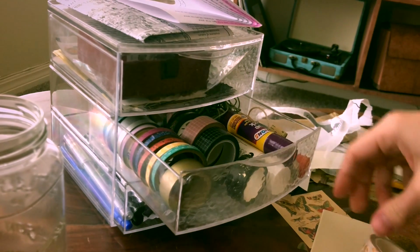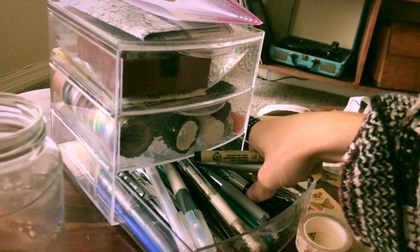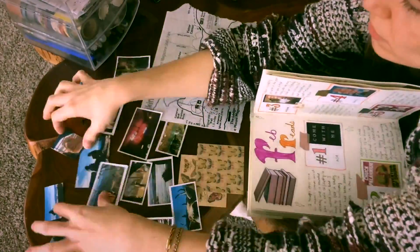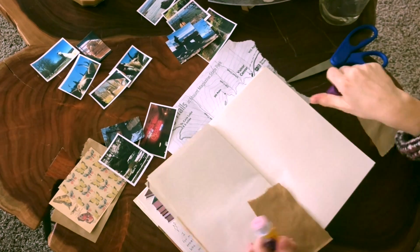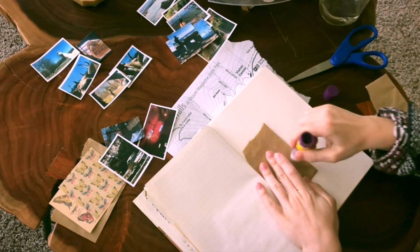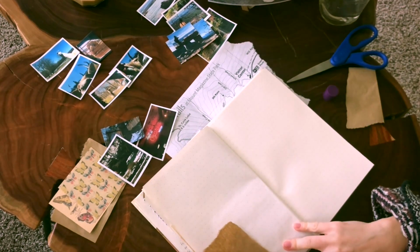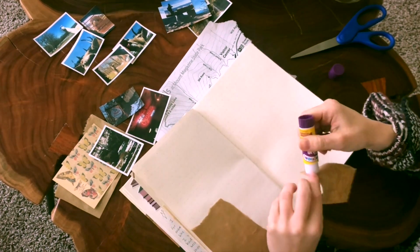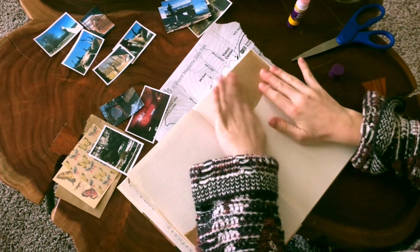So recently my boyfriend and I went to Eureka Springs, Arkansas for spring break, and I got some really cool photos while we were there, so of course I had to journal them. This time I just printed the photos at home on regular computer paper with my inkjet printer. Usually I will send them off to Walgreens or Free Prints or somewhere like that, but I really didn't want the glossy photo paper look this time, so I was just kind of lazy and did it at home.